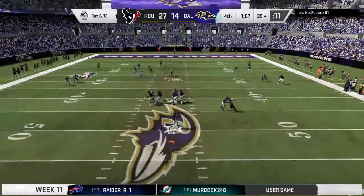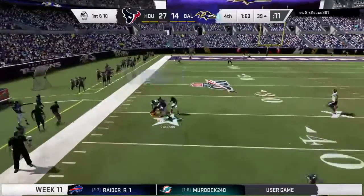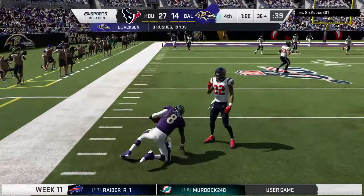They'll throw on first down with Jackson. Steps away to his left. He'll get 3 yards on the scramble there at 2nd down.